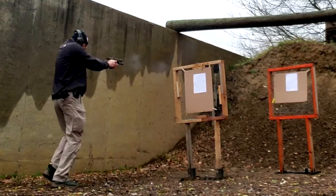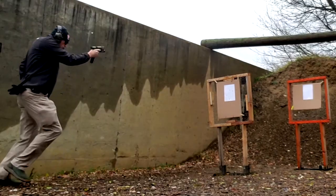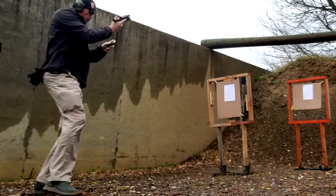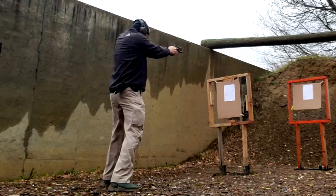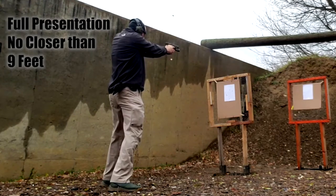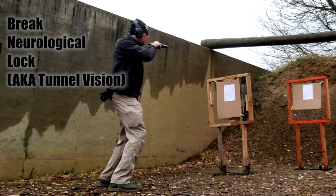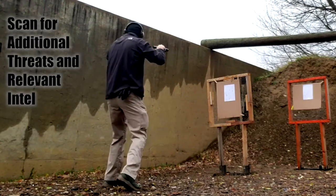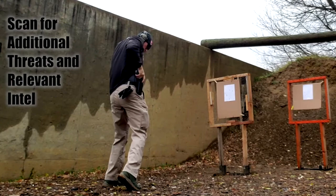For the purposes of practice, I set up my first magazine to run dry after 5 rounds, so I can rehearse a slide lock reload, then transition to a secondary target, firing 3 to 5 more rounds in the center of mass at full presentation. I prefer to not work from a full presentation any closer than about 9 feet. Then I finish with a search and assess, breaking neurological lock, and scanning for any additional threats or relevant intel before I holster my weapon.